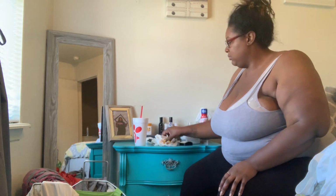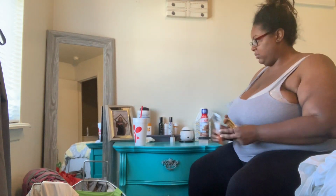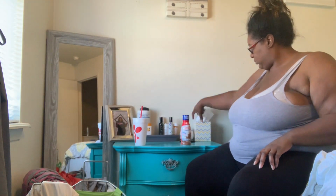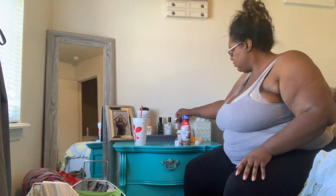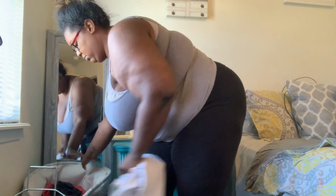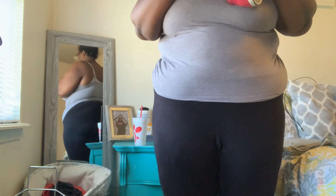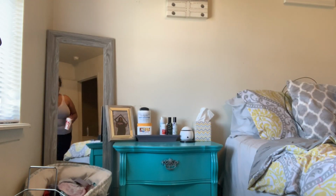Going through my nightstand, throwing things away that need to be thrown away. Any drinks or anything that does not belong in the room, I typically move those things out. If I'm in the middle of cleaning something else, I'll just set it to the side and then move it outside of the room, on the little ledge outside of my bedroom. That way I know that I need to take it downstairs or put it in the kitchen or put it somewhere else. It just doesn't belong in my bedroom. So I'll immediately go ahead and take those out.